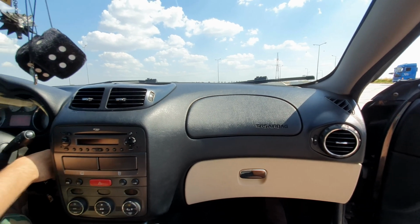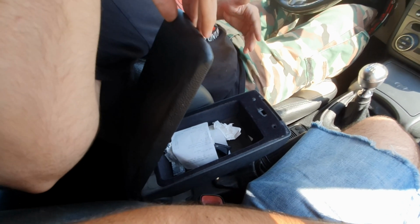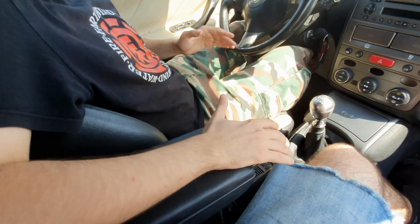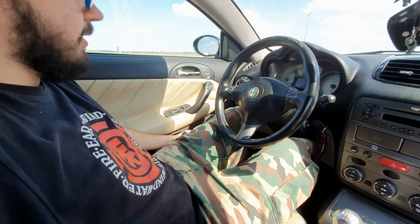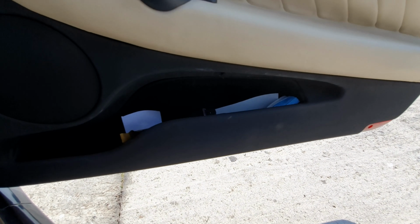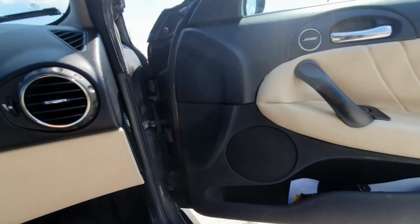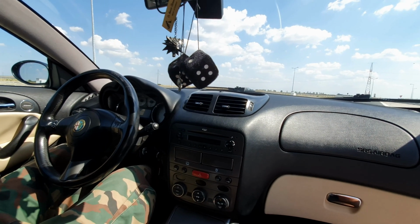As for the front end, we have plenty of storage space right here in the armrest. I have all kinds of papers. This opens, you can have some storage space inside, and also there are pretty nice door pockets. As you can see, there's various things over in here. Haven't had a chance to throw everything out.